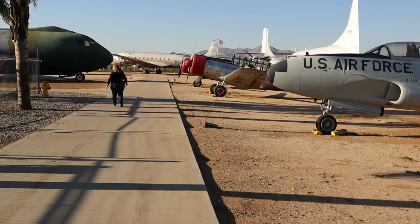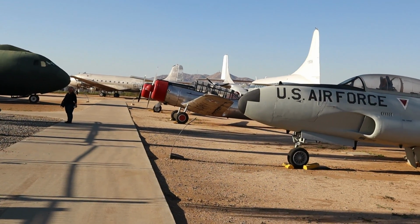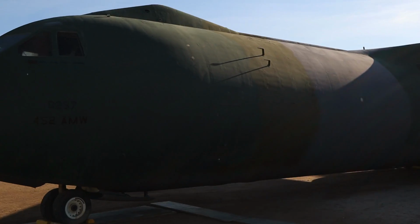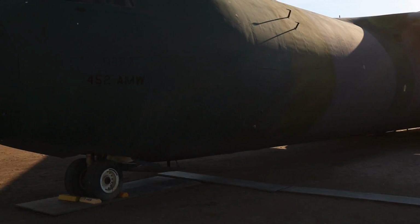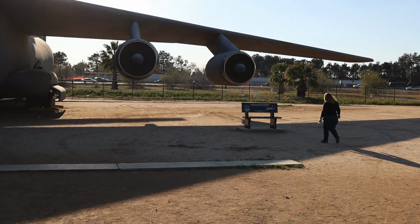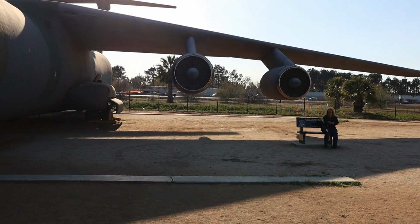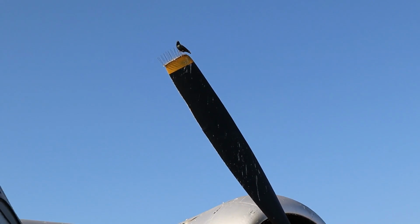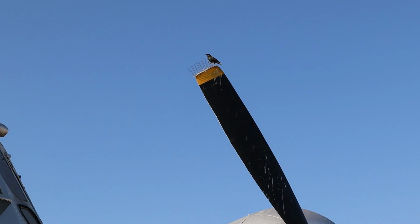Christina likes it. She wasn't with me when I went to Castle Air Museum, so this one is new and fun for her. A wingspan of 160 feet. That's one monster aircraft. Get perspective. Here's Christina, going to sit on the bench. They put spikes on the end of the propeller so that the birds won't get on it. So he's sitting on the spikes. It's very cool.